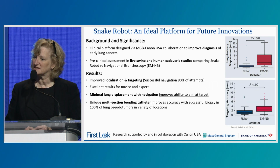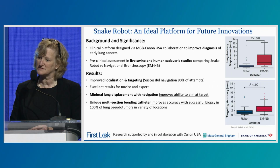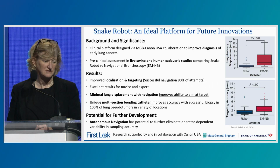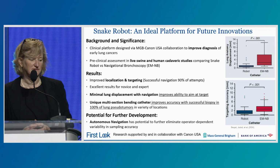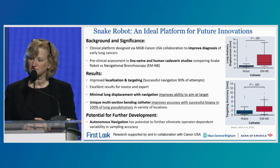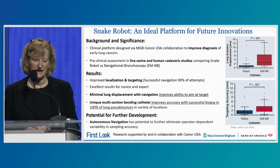There's also a unique multi-section bending catheter, which you're going to see, and this improves accuracy with successful biopsy of 100% of the lung pseudotumors, which we've placed in a variety of different locations. The potential for further development is to improve this even more by making autonomous navigation with the potential to further eliminate the operator-dependent variability in sampling accuracy.